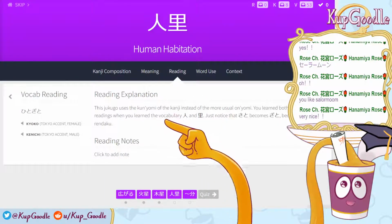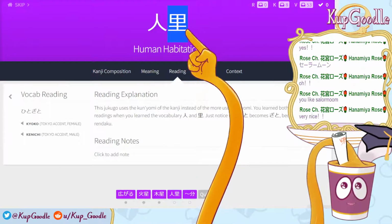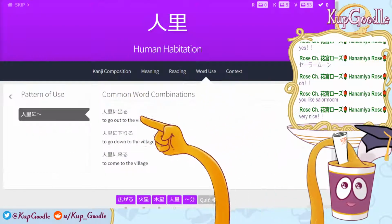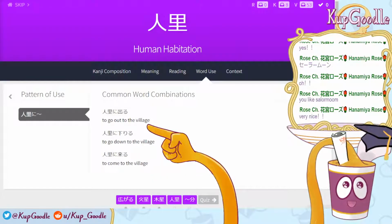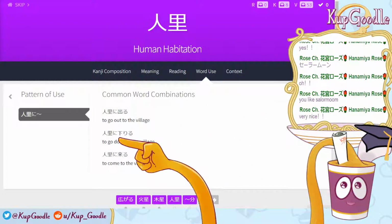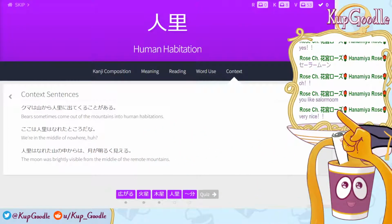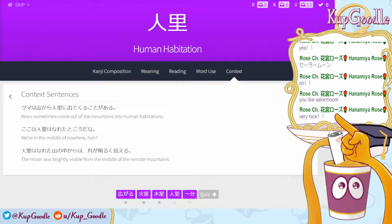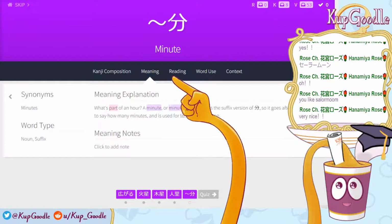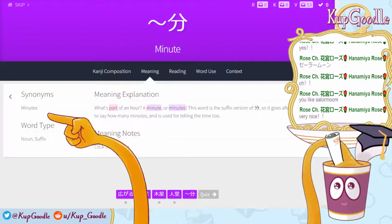In fact, use the kun'yomi of both of them. Hitozato. I don't even recognize zato. This is hometown. To go out of the village. It seems like it's mostly just village, so I'll just remember village. Bears sometimes come out into human habitations, into the village. So it seems like it's remote, far away from the city. Reading: bun, but it's bun or pun or hun.